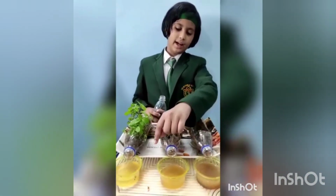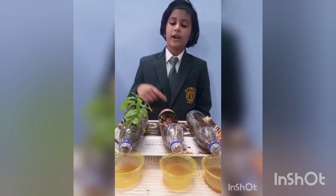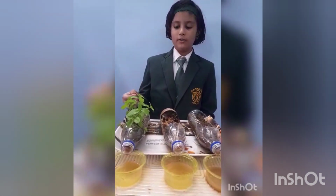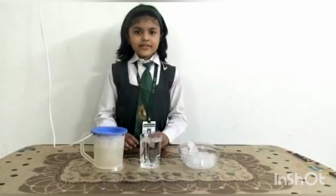Little bit, and this is clean. So it proves that plants save soil from soil erosion. Thank you.